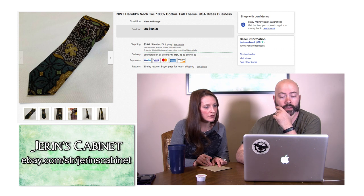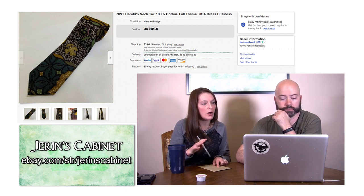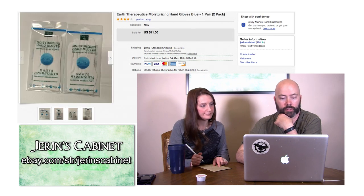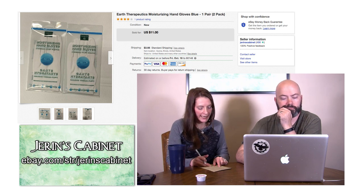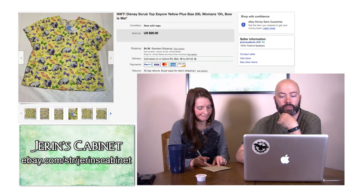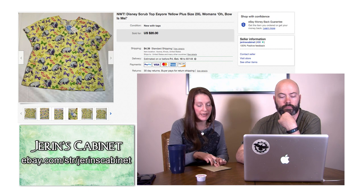New with tags, Harold's necktie. Got this for $2 at Goodwill and sold it for $12. Earth Therapeutics moisturizing hand gloves, blue. Got these for 99 cents each and sold them for $9. New with tags, Disney scrub top Eeyore. They're yellow. Got these at Village Discount Outlet first time for $3.50 and sold it for $18.